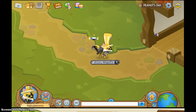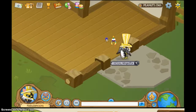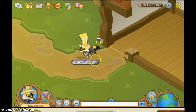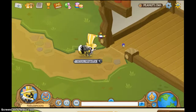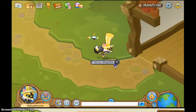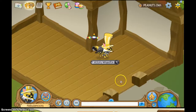So let's go peanuts down and see what's in there. And I also apologize for not making very many Animal Jam videos lately because I've gotten more into Littlest Pet Shops, but I'm still more into My Little Pony than I am Littlest Pet Shops. It's my new thing now, so I will be making a few videos on Littlest Pet Shops. So, yeah.